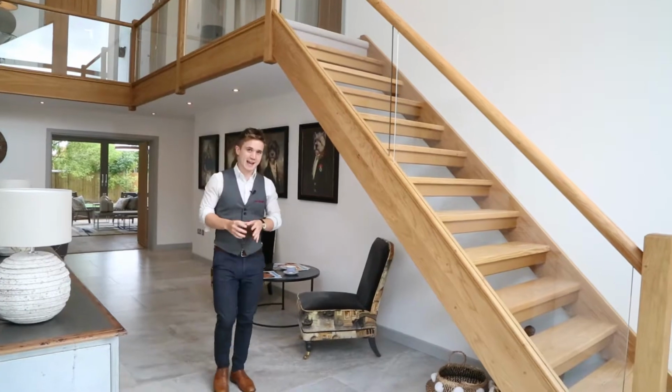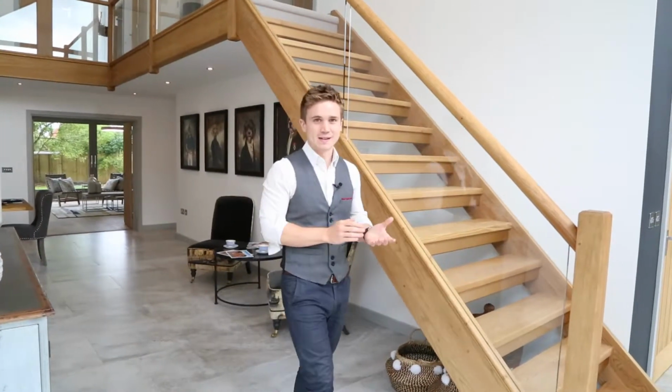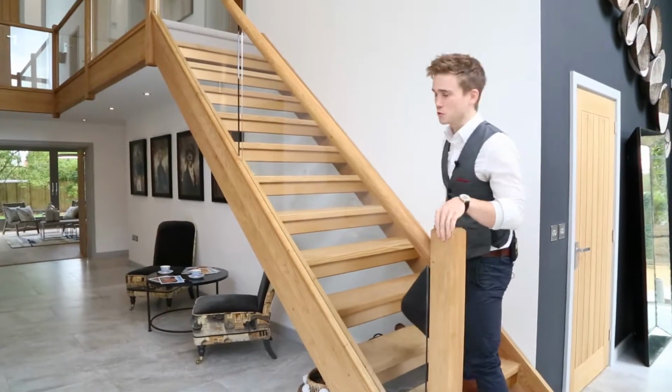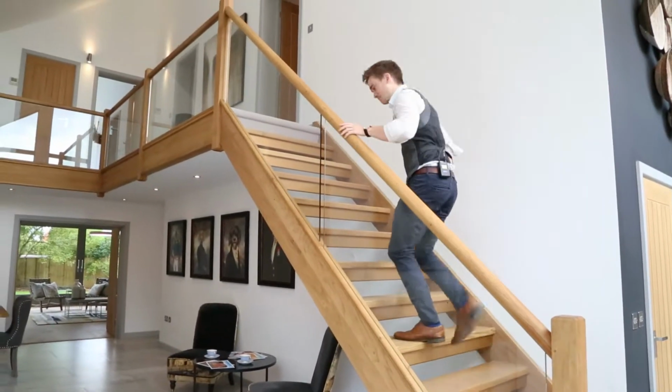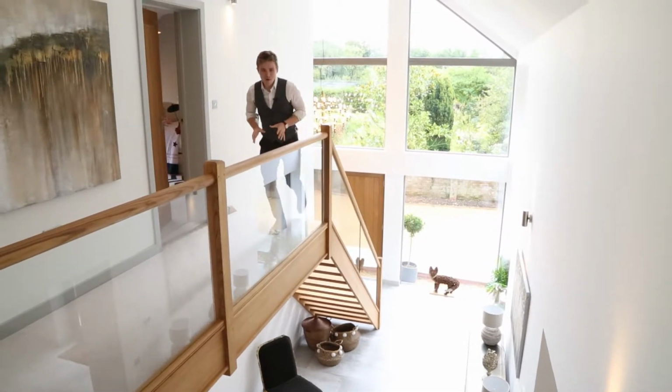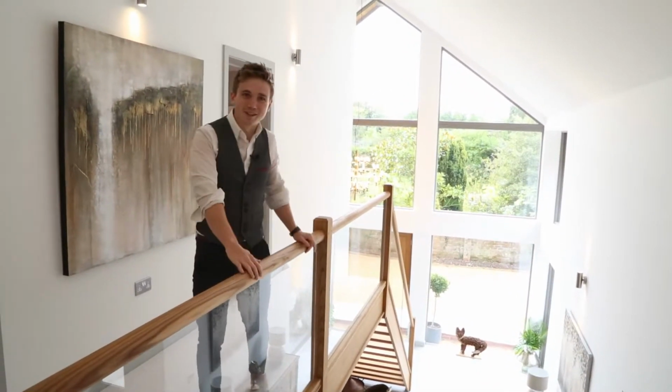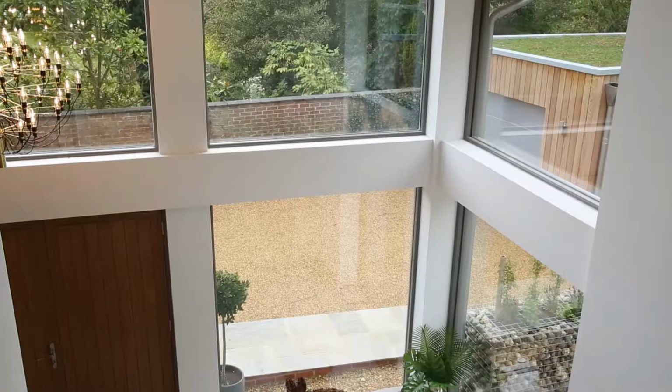Now, as you've probably guessed, the downstairs is by no means the end of the surprises here at Eden House. We are certainly in for a treat upstairs. Let's head to the master. But before we get there, just a quick word on this landing, because it is worth honing in on. It is so much more than just a landing. It is a work of art.